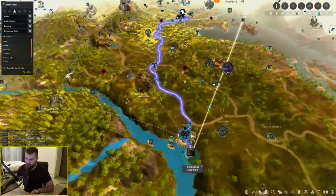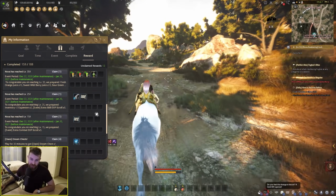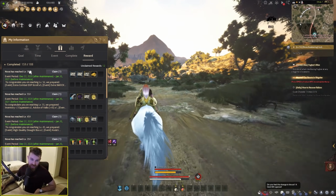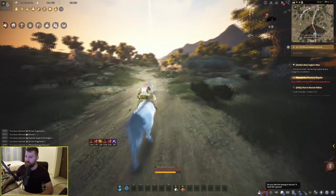And for this quest, we're going all the way down to Tariff. As with every new class in Black Desert, you get a bunch of level up rewards, as you can see here. 100 million silver just for hitting level 56, which takes about an hour. Very much worth your time if you're a new player.